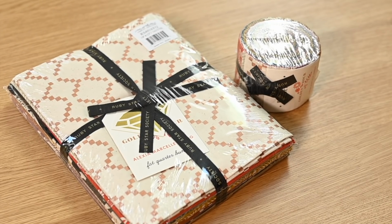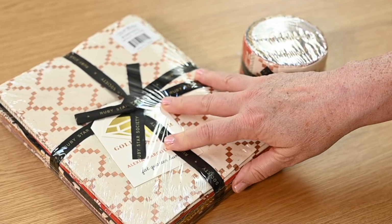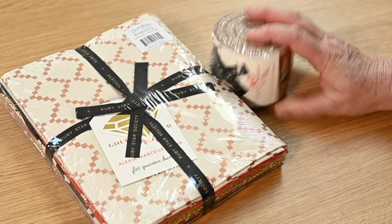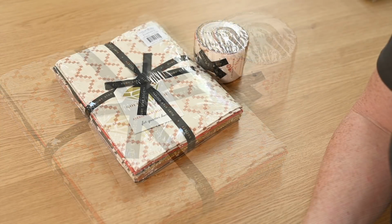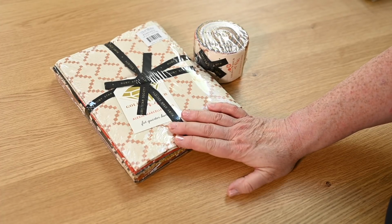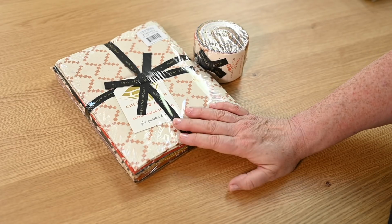Okay. So I completely forgot that I ordered this. It's like Christmas. I didn't remember this at all. I knew I got a jelly roll. So let me tell you what these are. This is called Golden Hour. This is the Golden Hour Fat Quarter Bundle. And the designer is Alexia Abeg. And this is Ruby Star Society.